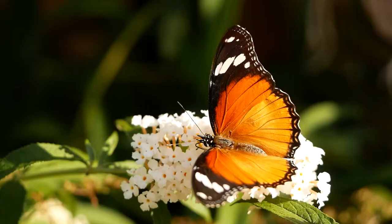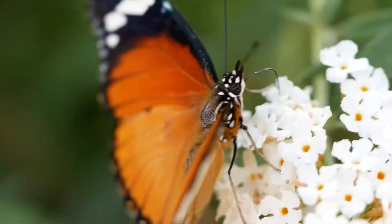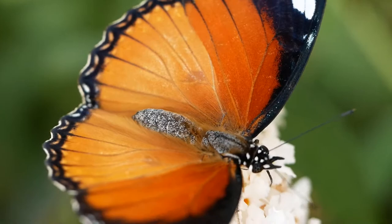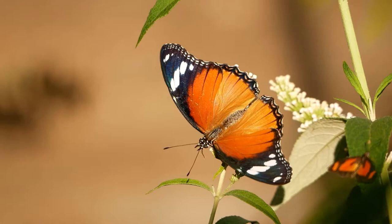A small white-flowered shrub near my room was very popular with butterflies, including this female diadem. Although she is perfectly palatable and would make a perfectly acceptable meal for a chameleon or a bird, they leave her alone. Why? Well, because she mimics the extremely unpalatable and quite poisonous African monarch.